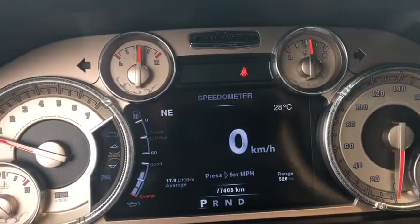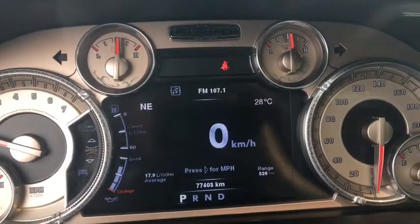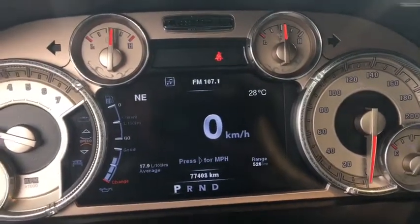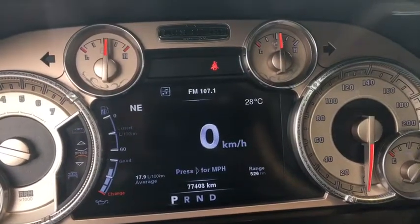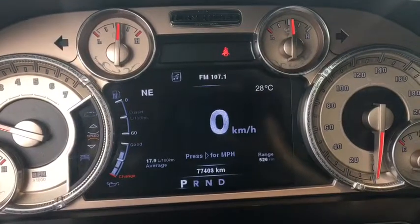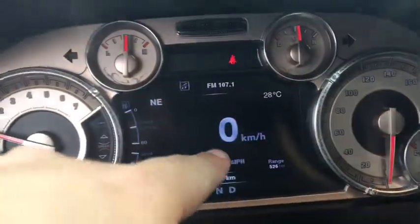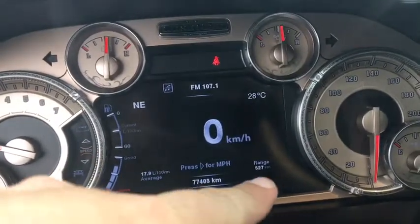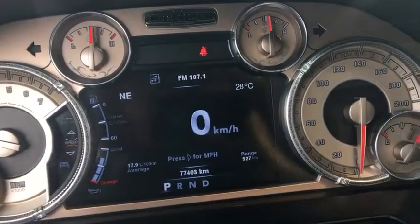So, 28 degrees outside, facing northeast. We're sitting at 77,403 kilometers on the odometer. It's fantastic. Make sure when you come out, sit down with a product specialist, find out when the vehicle was first purchased and what extra warranty options that we might have available for you. All right, so we're going 0 kilometers an hour, and you can see that by the speed menu icon to the left. Looks like our range, or our distance still empty, is 527 kilometers.